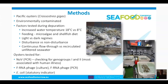And just to make sure that everything moved as expected, we looked at E. coli as the statutory indicator as well. So the picture here shows the tanks that we used. These are commercially available tanks, which tend to be quite popularly used in the UK, holding relatively small quantities, 90 kilograms at a time. But the advantage is you can have a number of those, so you can scale up your business as sales increase. So we used commercially sized tanks for these trials.